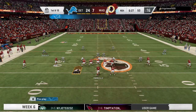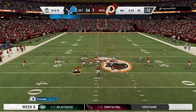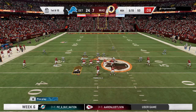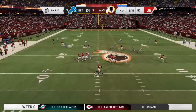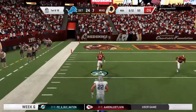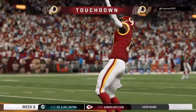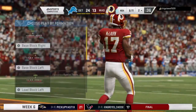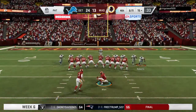Haskins now 6 for 6 since coming back out of the locker room. It's 1st and 10. 44 is the mic. Here we go. Check, check. From midfield now, Haskins. That's complete to his receiver, McLaurin. Touchdown, Washington. Terry McLaurin, his third touchdown now on the year. And the Redskins are able to cut into that deficit.